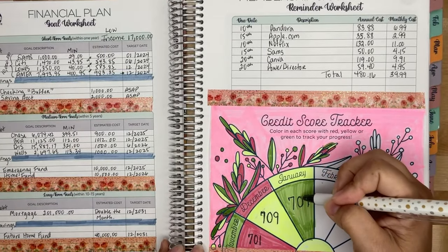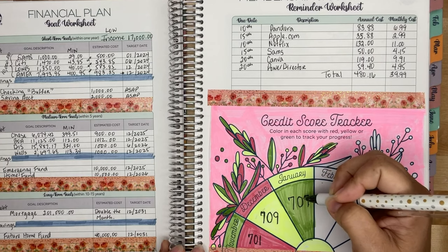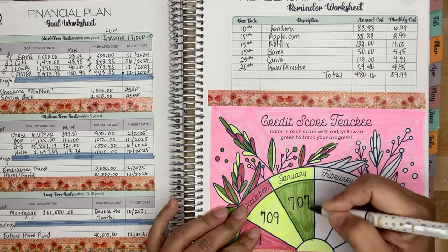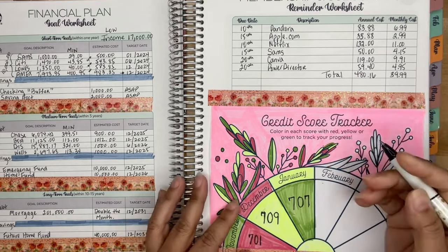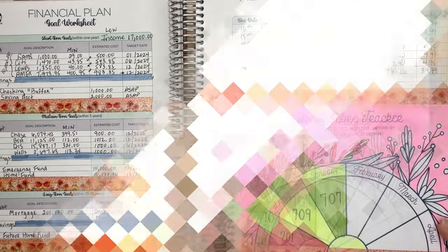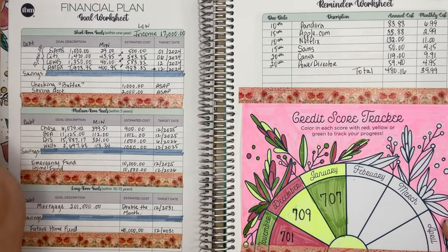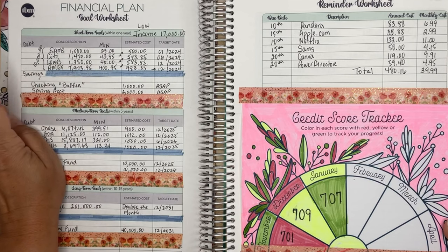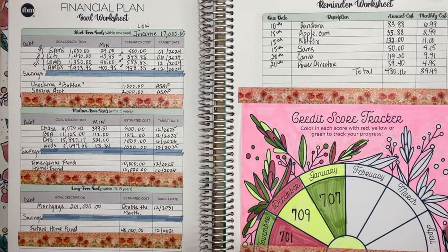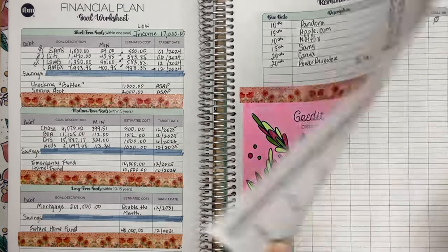So for the month of January, my credit score is 707. It depends on the debt ratio. So that's what it is. And I colored it up to February. Here, what I'm planning to do, once I complete one of my financial goals, I will highlight it in green, because green is go, go, go, go. I'm hitting the floor and running.